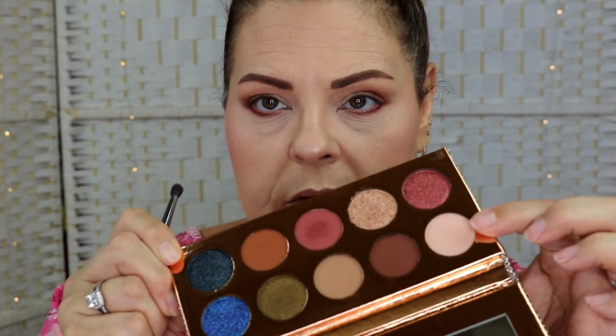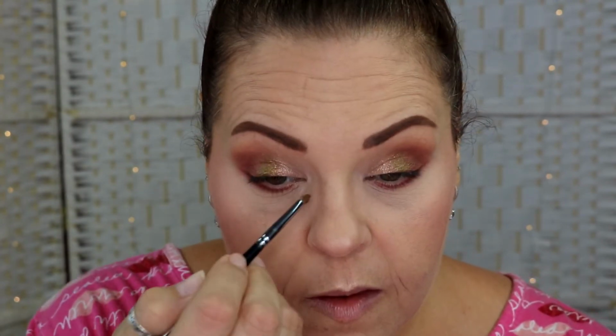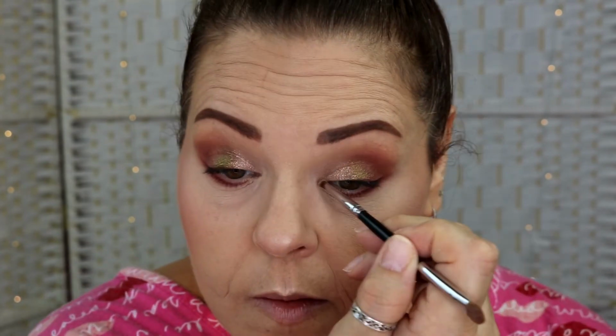I'm gonna blow that out a little bit with this lighter color. All right, so much for a basic, not dramatic eye look. My bad. I'm gonna use Mary Luminizer for my inner corner. Maybe a little on my brow bone. All right, I'm gonna do just a little more blending with a bare brush. I'm gonna go ahead and curl my lashes.